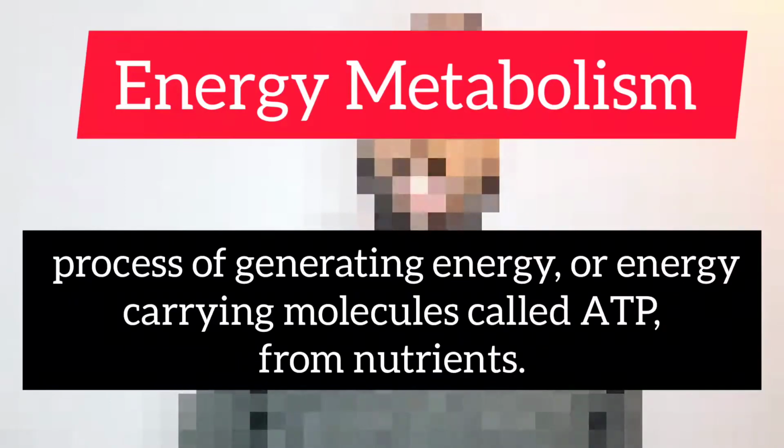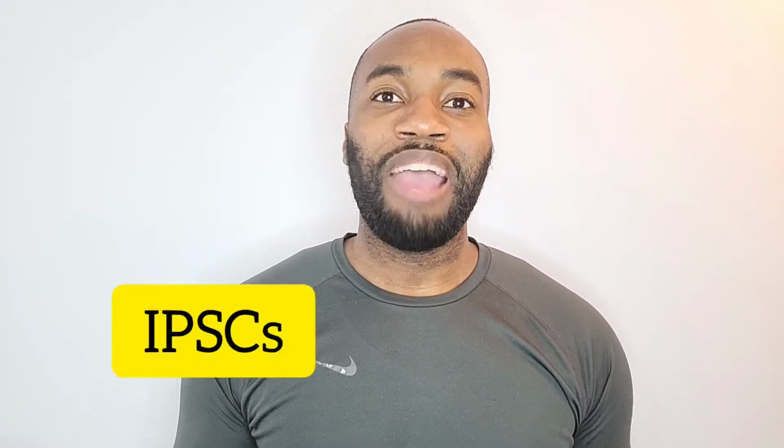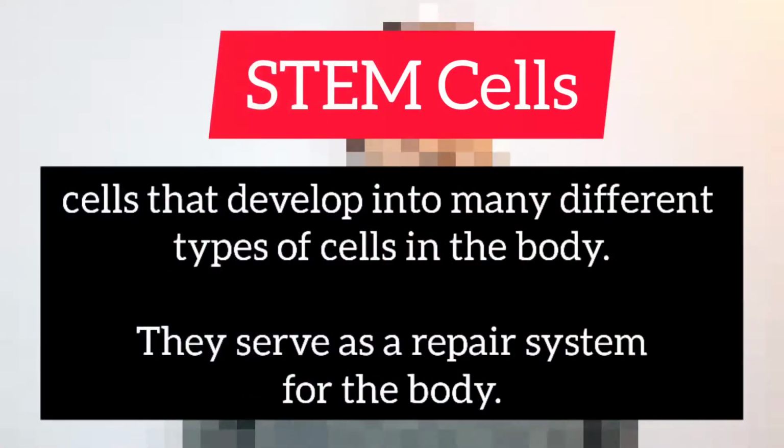Energy metabolism is the process of generating energy or energy carrying molecules called ATP from nutrients. Mitochondrial resetting and metabolic reprogramming play a crucial role in generating something called iPSCs from your cells. And iPSCs are a type of stem cell. And stem cells are cells that develop into many different types of cells within the body, and they also serve as a repair system for the body.